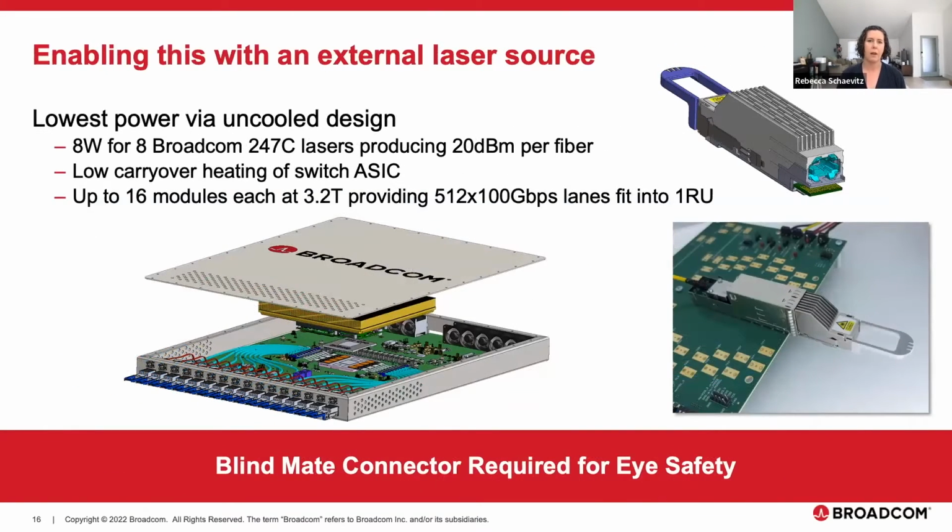The second area of the front panel is the remote laser module. I've touched a little bit upon that remote laser module already. As I mentioned, it's only 8 watts for each of those, supporting 3.2 terabit with 8 lasers at 20 dBm of power. That's pretty impressive, and I think world-leading numbers here. And we do this via an uncooled design. So it is a double height remote laser module solution, about 2x the height of a standard DD. So it fits in 2 of those pluggables.